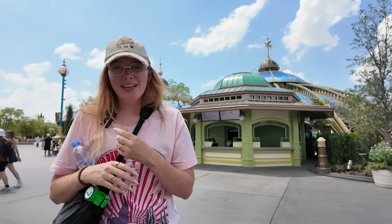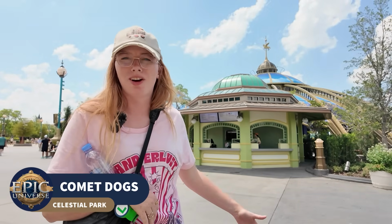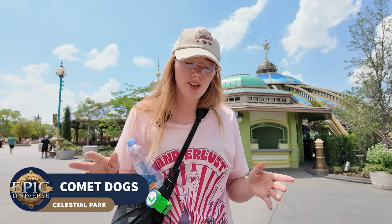I'd do it. The unassuming spot behind me is Comet Dogs. Celestial hot dogs is kind of the vibe here. I know it sounds strange, but they have some really interesting sounding hot dogs on the menu, and frankly, I'm intrigued. I haven't eaten here yet, so I don't know what I would give up.